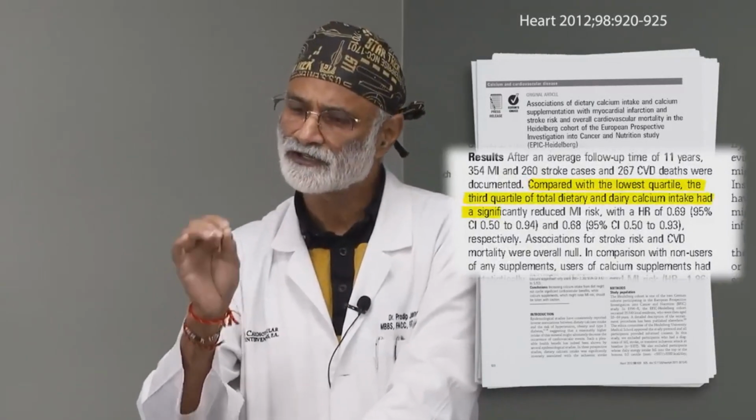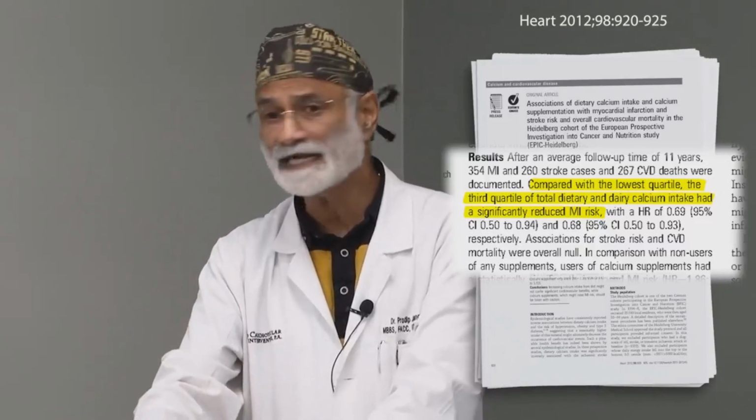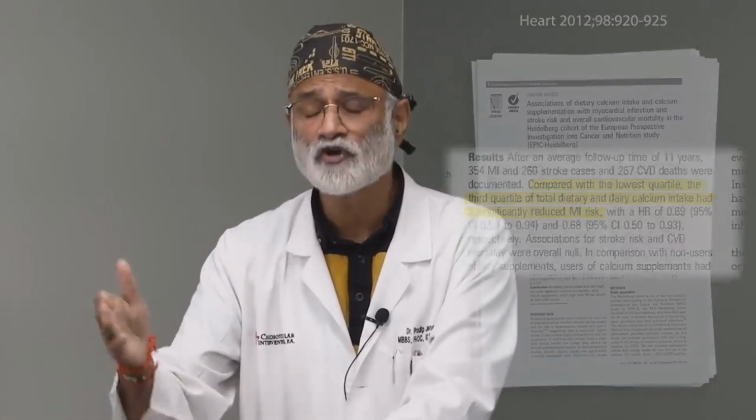For every 10 micrograms of vitamin K2 in your diet that you take, there's a 9% reduction in cardiovascular risk. I'll take that any day. Show me which of my medicines can do that. So if you're consuming 40, 9 times 4, that's almost a 50% reduction in cardiovascular risk.